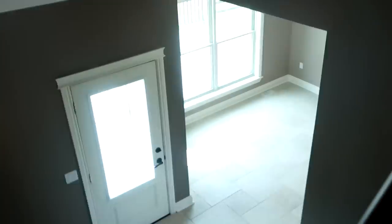It's very nice, though. That down there has got to be the eat-in breakfast area. All right, we're missing a master bedroom. Here's a room. Okay, so room there, room there. This and then a bathroom.